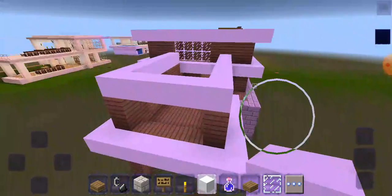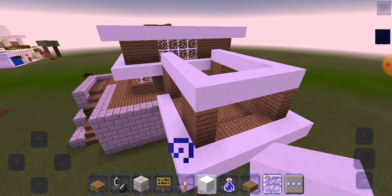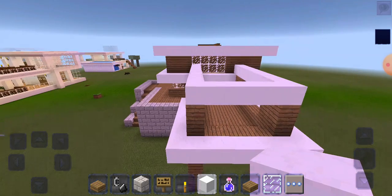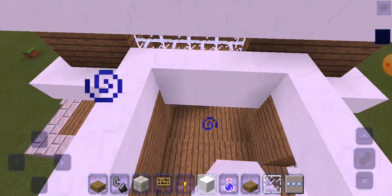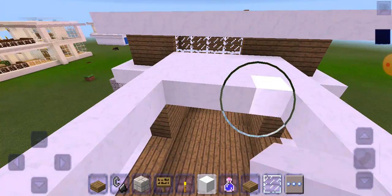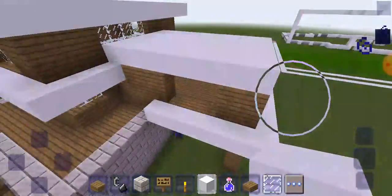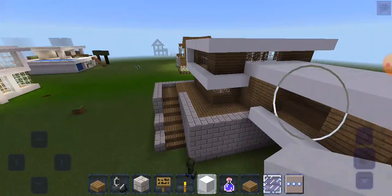I'm like, damn! I can see the house getting good. Oh my god, I forgot to put another door in there. Just like that. Oh no, guys, fill up the rooftop with this same little black. You see me. Just like that. Looking good.